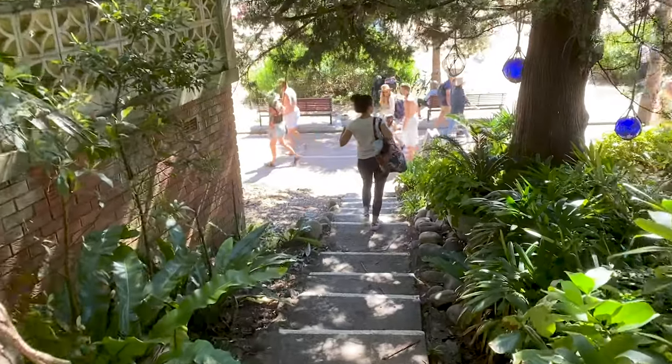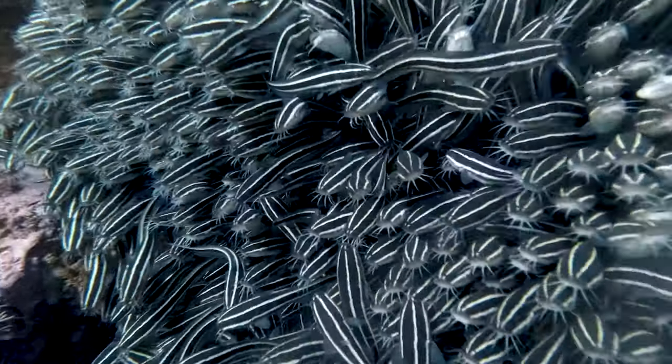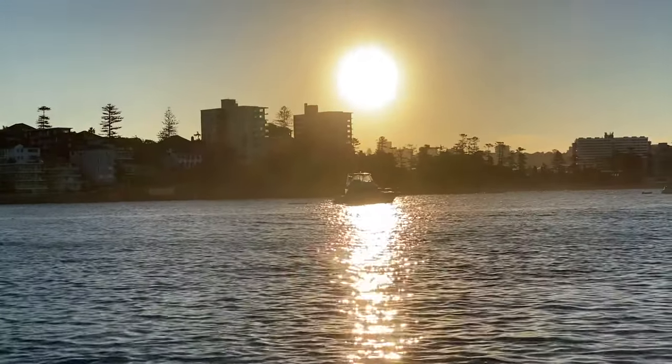So today we're going to Shelly Beach. So we are on the Easter weekend, to give you a little time context, and we decided to go there mainly because we have free time.